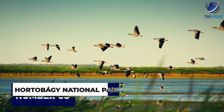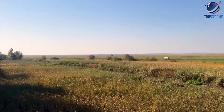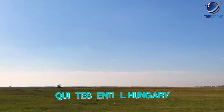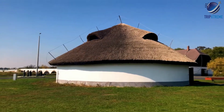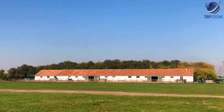At 8, Hortobágy National Park. Located in the eastern corner of the country, Hortobágy National Park is what you might call quintessential Hungary. Here you can explore a variety of superb attractions and fun things to do, all while soaking up the rich culture of the country's people and their traditions.